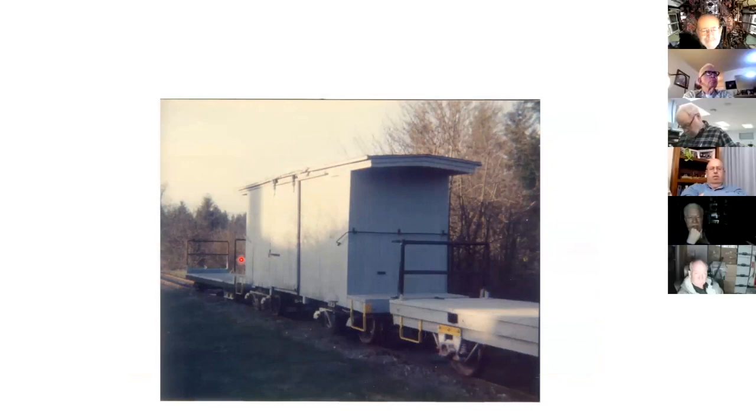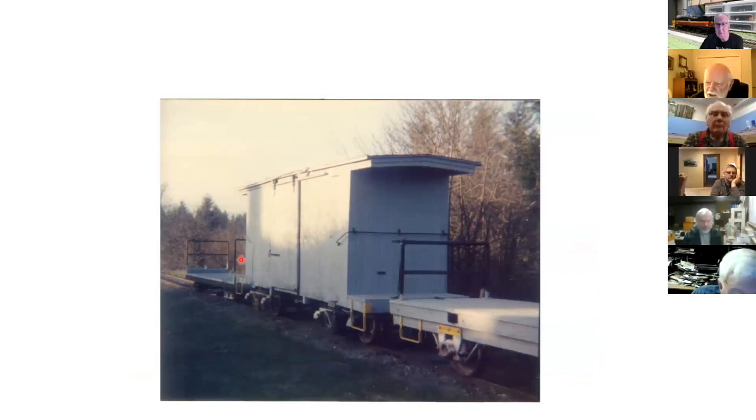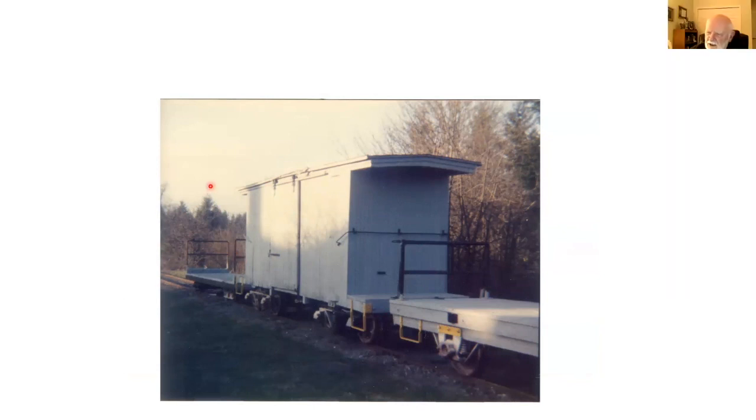This is a picture of the three units that they salvaged when they closed the plant down. They got rid of most of the equipment by selling it off to farmers and others for storage buildings and so on. But they kept these three. One's a steel frame flat car. This is the box car. And this is a little 14-foot flat car. And this is the way they existed when the plant was turned over to Weyerhaeuser from DuPont.